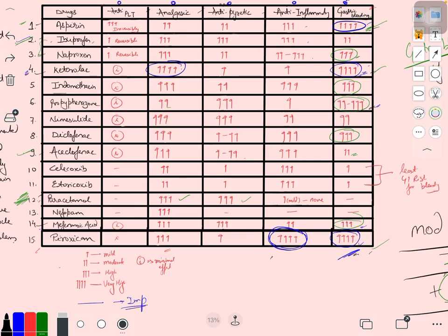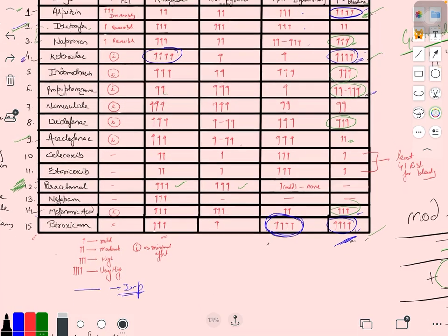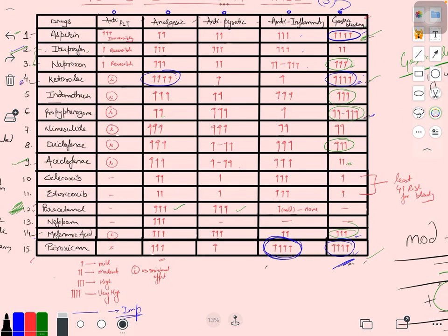However, it is kind of better than piroxicam, because piroxicam has the highest potency for anti-inflammation, but at the same time it was causing a huge risk for gastric bleeding. Celecoxib has a little bit less anti-inflammatory action than piroxicam, but it has the least risk of GI bleed, which makes Celecoxib a much better choice.